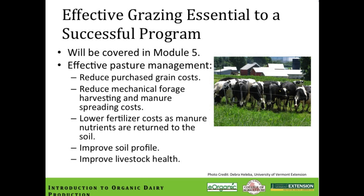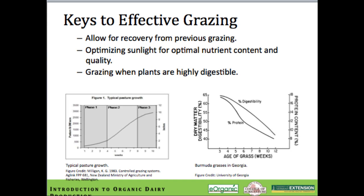You'll improve that soil profile. There's a lot of data out there to show that these perennial pastures can actually build soil profile. We're building soil organic matter. It's a great habitat for mycorrhizae fungus, and so we're sequestering carbon from the atmosphere as well. And you'll improve your livestock herd health. You'll see a reduction in overall lameness and an improvement in reproductive fertility, and you'll see less digestive disease as well. So there's a lot that can be gained in your organic dairy program with effective pasture management and a solid grazing program.